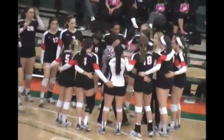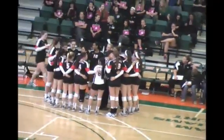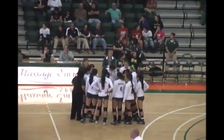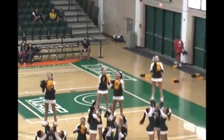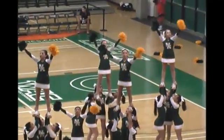Warriors call a timeout. Take a look here at the two huddles. There's one huddle. There's the other huddle. Lady Warriors know they got to go right now. Let's take a look at the Lady Warrior cheerleaders. They're down there cheering for their Lady Warriors to win.